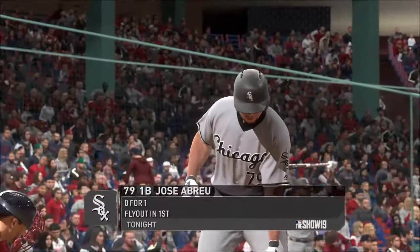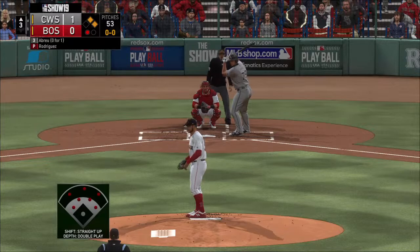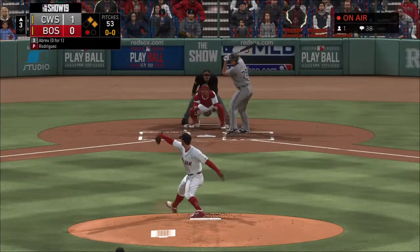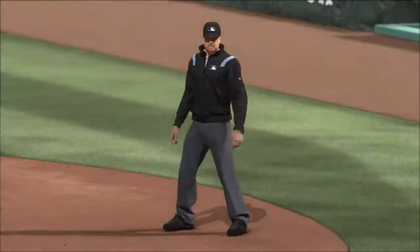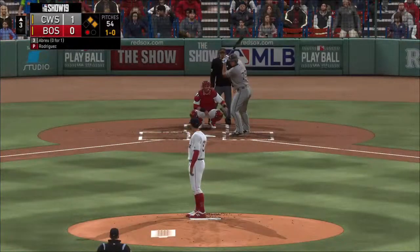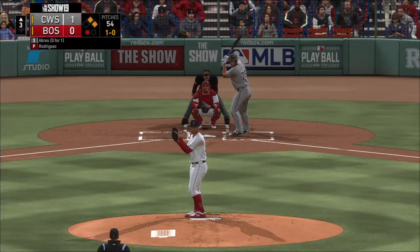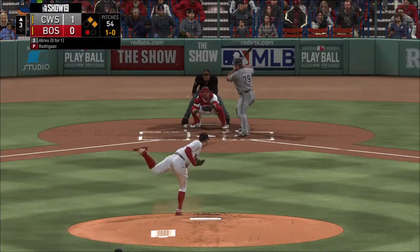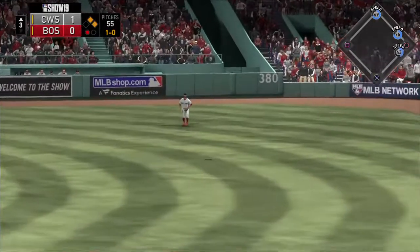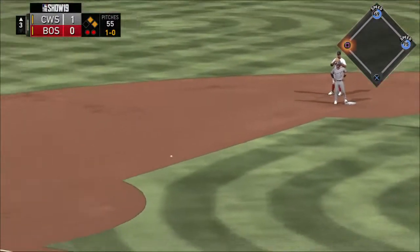Stepping in and ready for another shot, Jose Abreu. Flied out in his first at-bat, so make him 0 for 1 so far. First pitch on its way. And a check swing. Did he go around? No, says the first base umpire. It's ball 1. Hit the other way out toward right field. Betts is right there as he takes it for the second out.